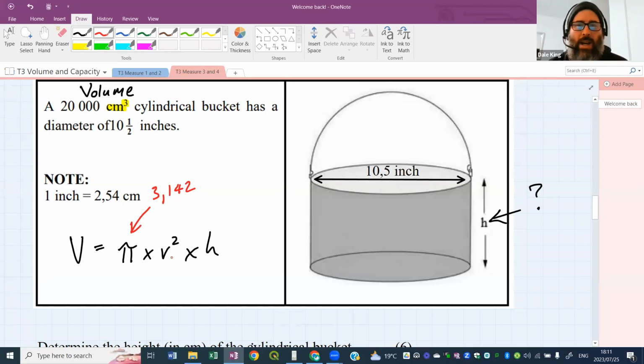R is radius. We need a radius for this thing. So what are we going to do? Somebody out there, tell me, how are we going to get the radius? Kagiso, are you still unmuted? Anybody else out there? Kagiso is back. Sorry, I'm mispronouncing your name. I think it's the radius. We're going to use the 10.5 inch. What are we going to do with it? If we're looking for the radius, are we looking for the D or the radius? Radius R.